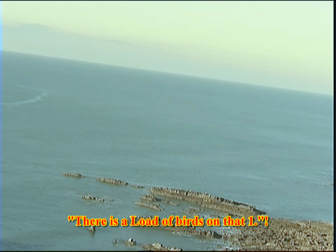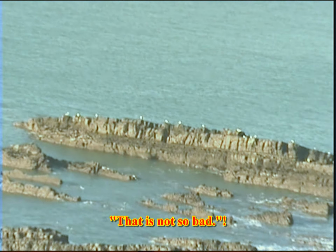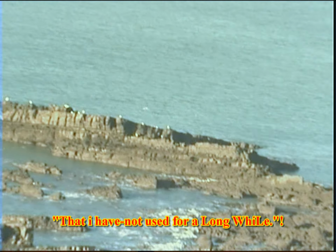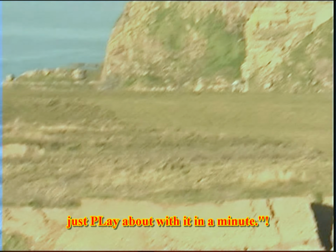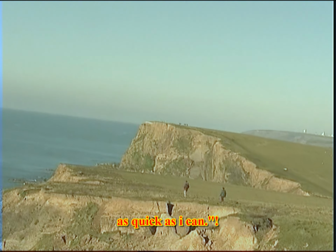There's a load of birds on that one. Yeah, let me just get that focused in a bit better. That's not so bad. Actually, there's another form of zoom I've got here that I haven't used for a long while. I might just play about with it in a minute. So let's carry on and get this done as quick as I can.